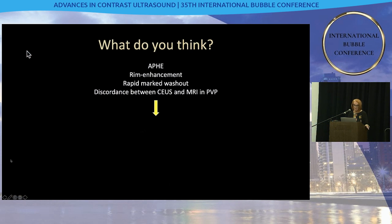So what do we think of this case? Well, we show arterial phase hyperenhancement with a rim pattern and rapid marked washout and discordance between CEUS and MRI in the portal venous phase. So what are we thinking? We're again thinking non-hepatocellular malignancy. And of course, I'm really thinking of cholangiocarcinoma.